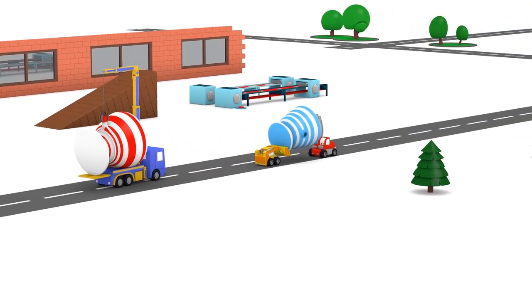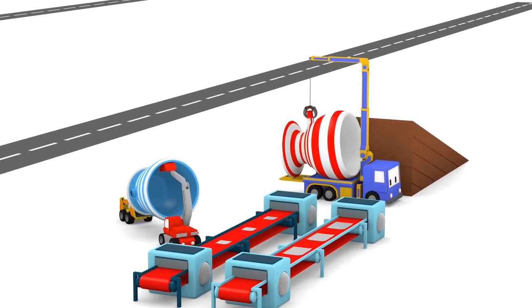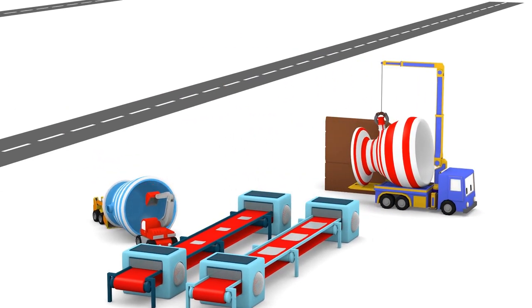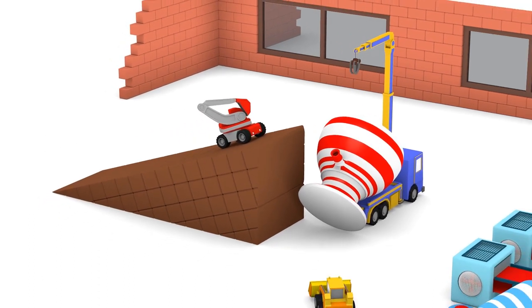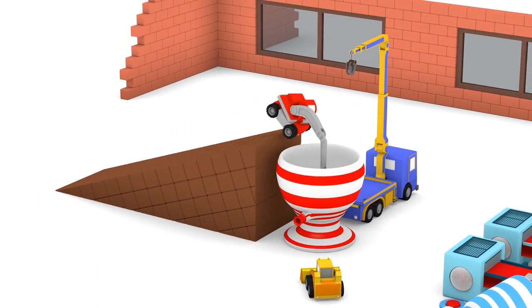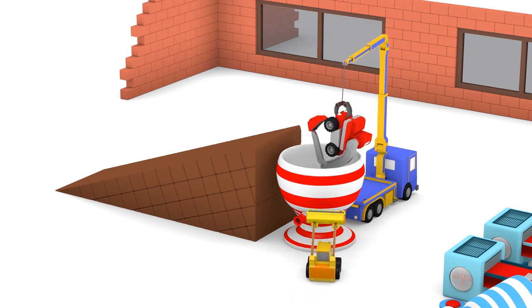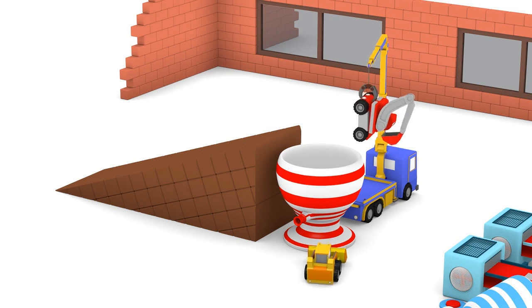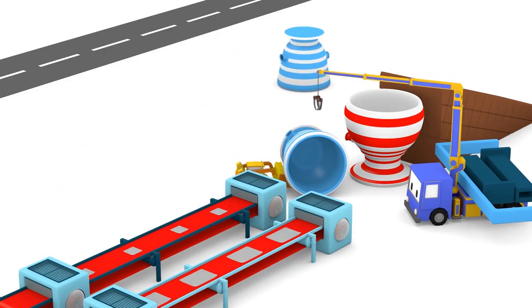Now we need to find the other parts. Wow, that was fast. You found two giant mixing bowls. Let's set them up. Careful, Ed. Oh, no. Don't worry, Ed. Charlie can get you out. Phew, that was scary. Now back to work, guys.